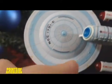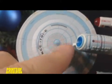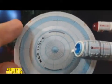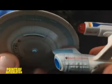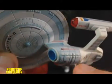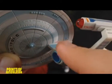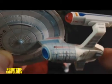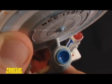Now we'll look at the underneath. Again, more of the blue. Nice windows and panels. Look at that section, all those circles. Awesome. Phaser strips again. Just very, very cool. Love this ship. For our neck, we have some more blue with two red stripes. Look at that detail. Windows. We have our lines there. Very cool.